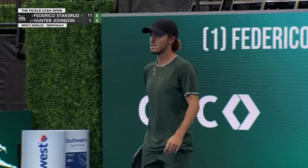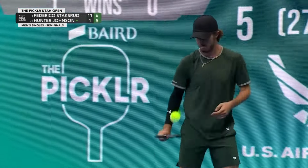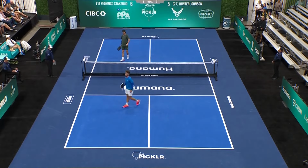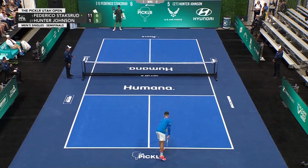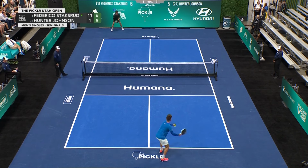Action there by Hunter Johnson. That slice drop from Fed sailing well too long. It's a ball that Hunter must put away, and he does, even though he kissed it off the tape. Side out. Good look up the line for him. Time in. 6-5.